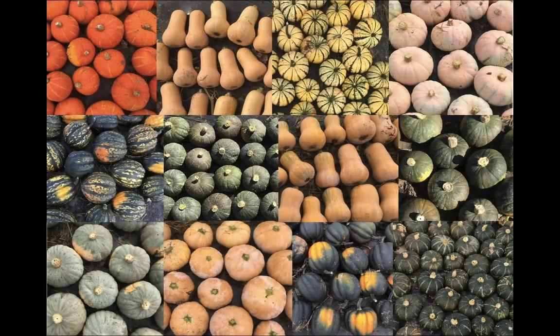Tonight I'd like to tell you about vegetable diversity and how it's created. New vegetable varieties are developed through plant breeding, which is a process in which people select plants with desired characteristics over multiple generations. Here you can see many different varieties of squash, which were created through plant breeding.